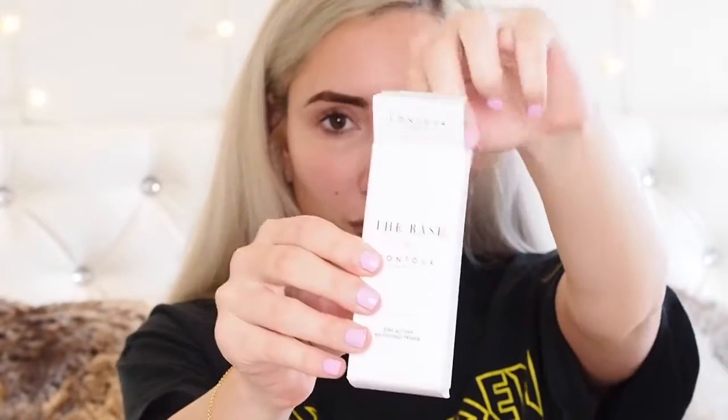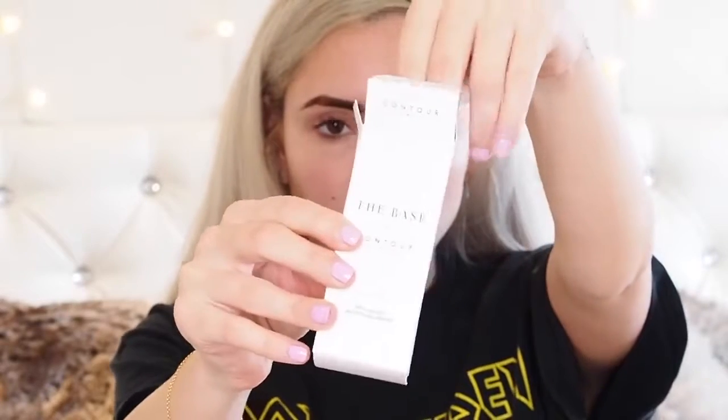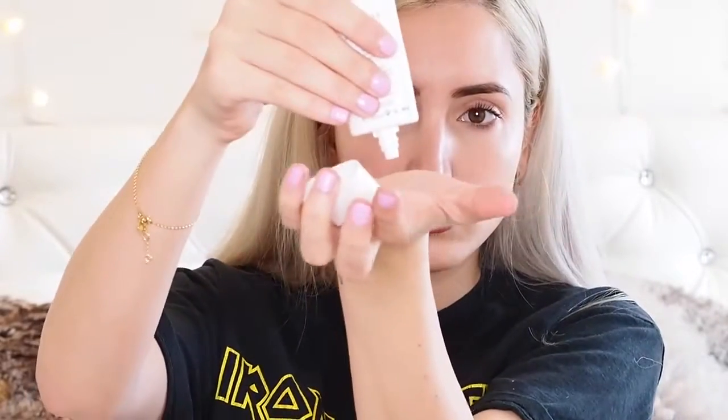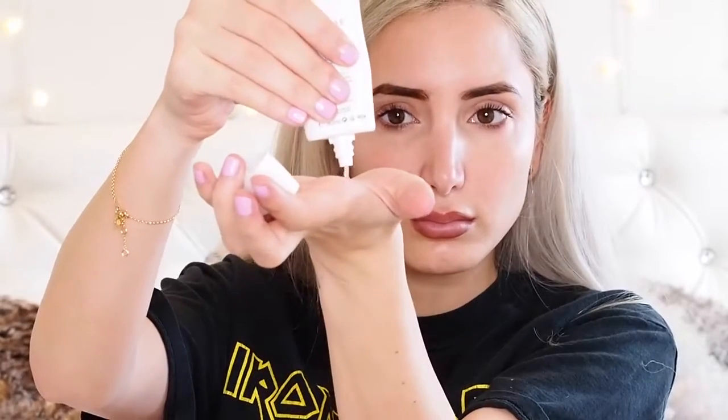I have of course started with a primer, and this is the base by Contour Cosmetics, called the Stay All Day Mattifying Primer, which pretty much does as it says on the tin. It is a mattifying one, and it does stay all day. It made my makeup stay really well. I was really pleased with it, and it went on nicely.